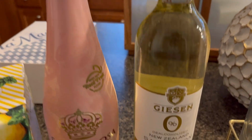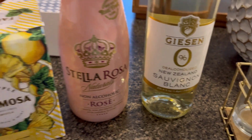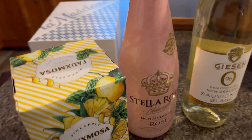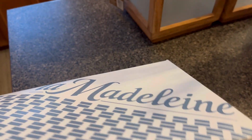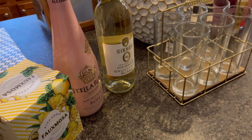Then I got these non-alcoholic, de-alcoholized wines from Total Wine. And then I got some croissants to go with the chicken salad. And that is it for today.